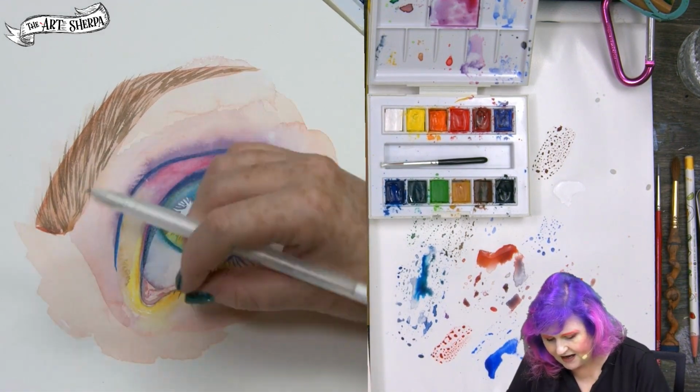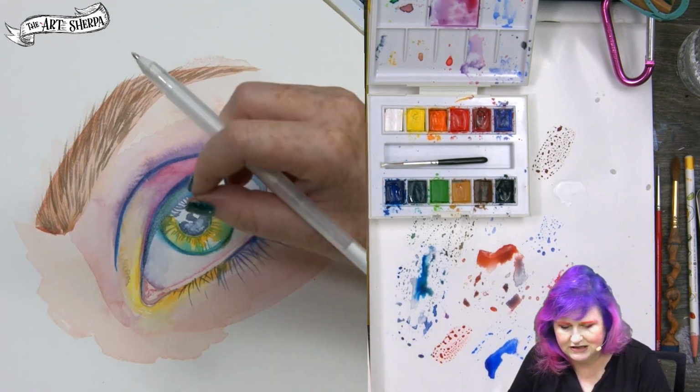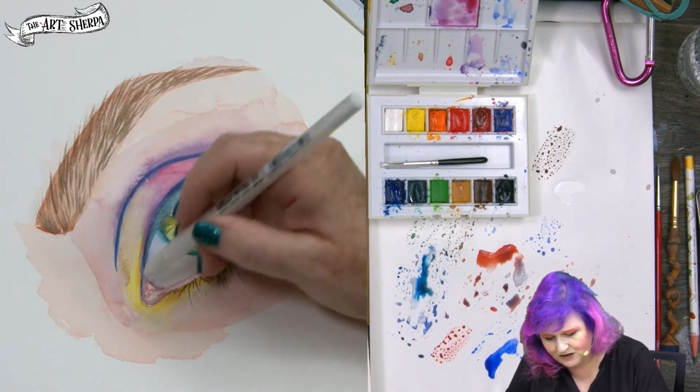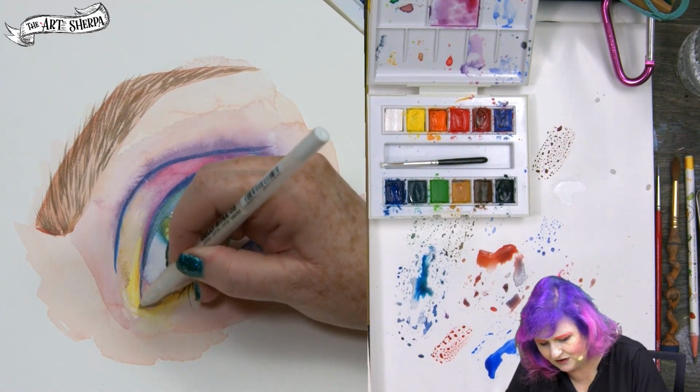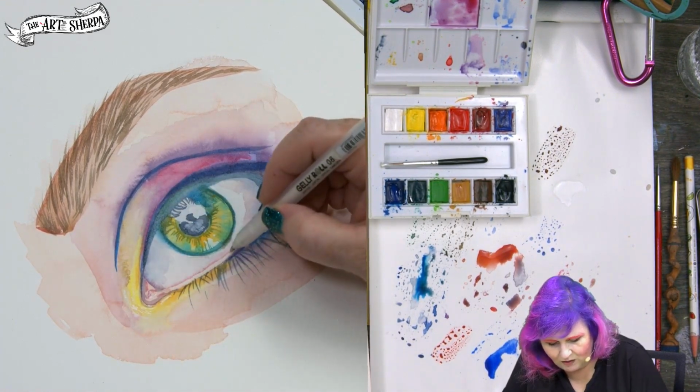If you don't have that, the other one you can do is take a knife, like an X-Acto knife, and scrape the paper back to white. I don't really like this method. I kind of tend to prefer the jelly pen. It's not about it being right or wrong.